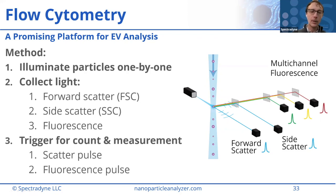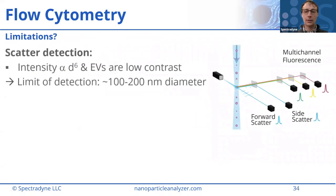We can use the scatter pulse to detect the particle, or we can use a fluorescence pulse to detect the particle. So with scatter detection, again, we have the same limitation before, where the intensity of the scattered light really falls off quickly with diameter. So the smallest particles are very weakly scattering. Plus, EVs are low contrast with the surrounding medium, so that makes an additional challenge. Ultimately, that means that the conventional flow cytometers have limits of detection by this method of 100 or 200 nanometers in diameter.